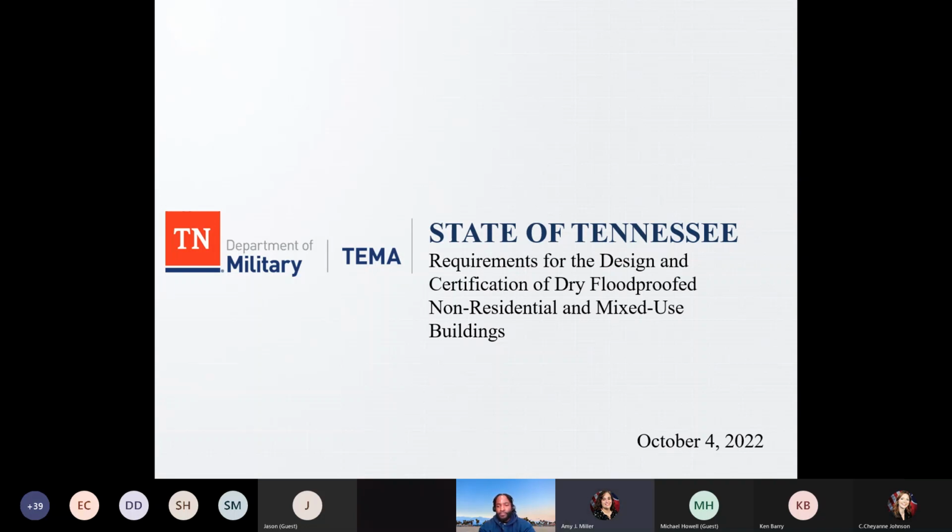So as being the state coordinator, one of the blessings that I have in my life is that a lot of you guys ask questions, or you have different development proposals available in your community. You say, hey, Amy, can you take a look at this? Can you tell me if this is correct, if that is correct? And so one of the things that Julius and I do every Monday, and Cheyenne, we have a 3-hour meeting where we go through different issues and concerns statewide regarding floodplain management.